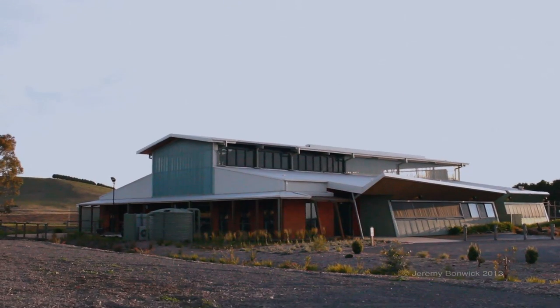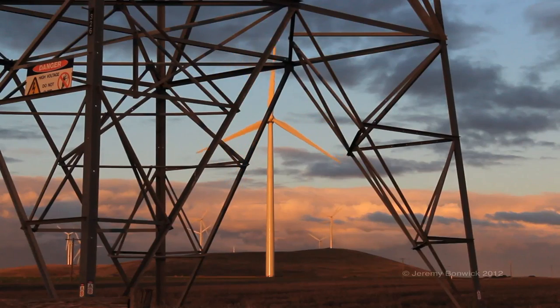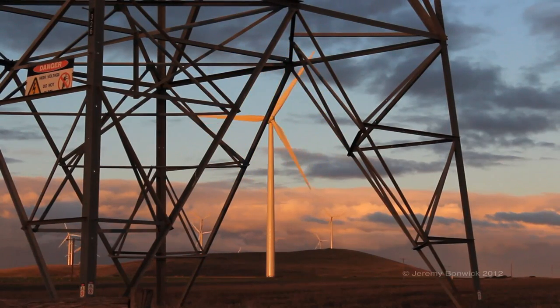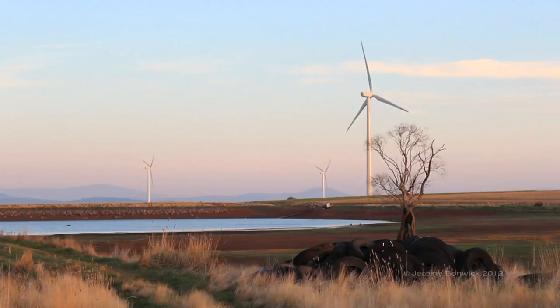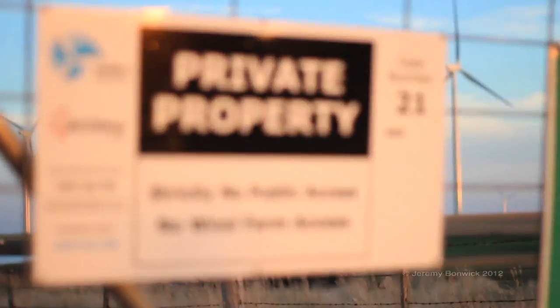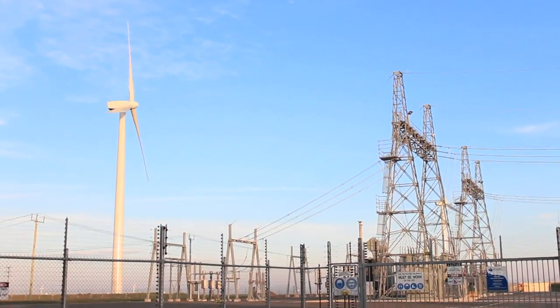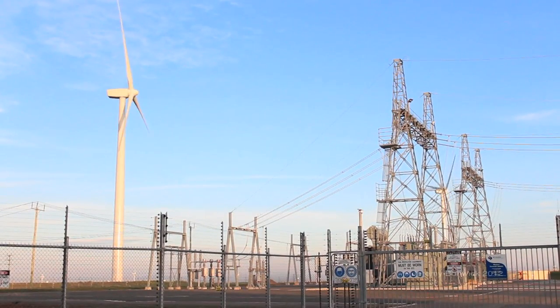Waubra Windfarm's got 128 turbines. They're 1.5 megawatts each, so there's a total generating capacity of 192 megawatts, which is enough in theory to power around 80,000 houses. There are 37 landholders involved in this project, so we've got infrastructure located on 37 properties here. There are five what are called substations, so the turbines all feed their electricity back into a substation, and then there's a main terminal station where those five substations all come together.